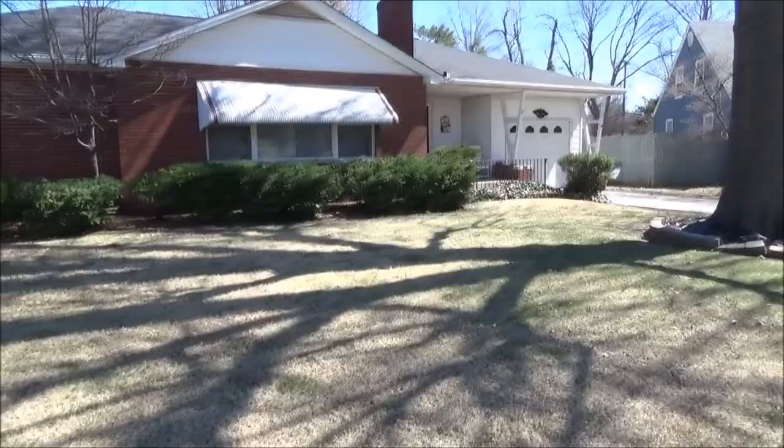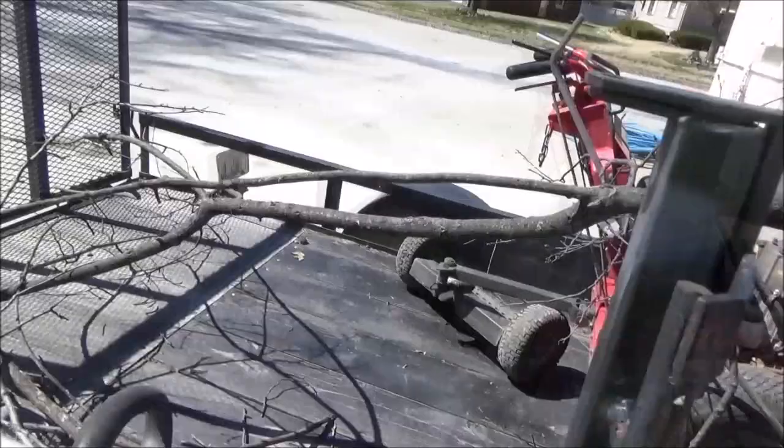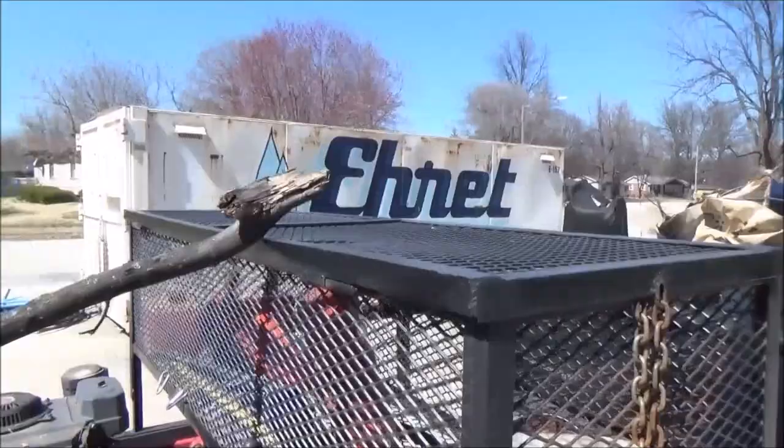Well, another cleanup, all done. Not bad. Good enough for the first time. I'm gonna hit the dump and get rid of this stuff. Look at this big stick that was on the yard. Had to break it in half. And it still went all the way up to here. People were looking at me, but I don't care. You're looking at me too. I'm looking at myself, actually.